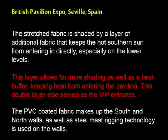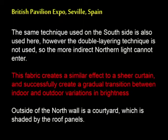The PVC coated fabric makes up the south and north walls, as well as steel mast rigging technology which is used on the walls. The same technique used on the south side is also used here. However, the double layer technique is not used, so the more indirect northern light cannot enter. This fabric creates a similar effect to a sheer curtain and successfully creates a gradual transition between indoor and outdoor variations in brightness. Outside of the north wall is a courtyard which is shaded by roof panels.